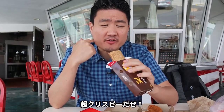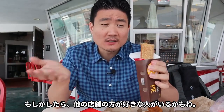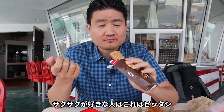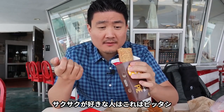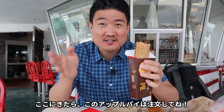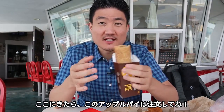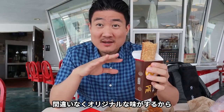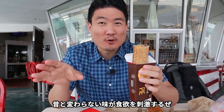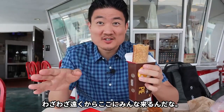It tastes kind of like a churro in some ways. Very crispy. Some people like the original baked one better. Some people are into the crispy one. It's all a matter of preference, but it's good though. If you come here, definitely don't miss out on the pies, because like I said, they make it very differently here. They deep fry it just the way they did before, and that's one of the reasons why people actually come to this location.